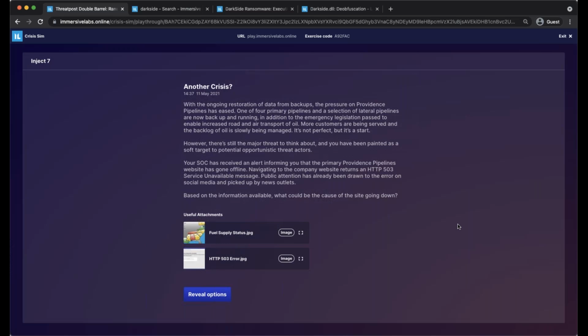Exactly, yeah. With the ongoing restoration of data from backups, the pressure on Providence Pipelines, that's a lot of P's, has eased. One of our 4 primary pipelines, more P's, and a selection of lateral pipelines are now back up and running. In addition to the emergency legislation passed to enable that increased road and air transport, more customers are being served, and the backlog of oil, as Kev mentioned, is slowly being managed. It's not perfect, but it's a start. However, there is still a major threat to think about, and we have now been painted as a soft target to potential opportunistic threat actors.